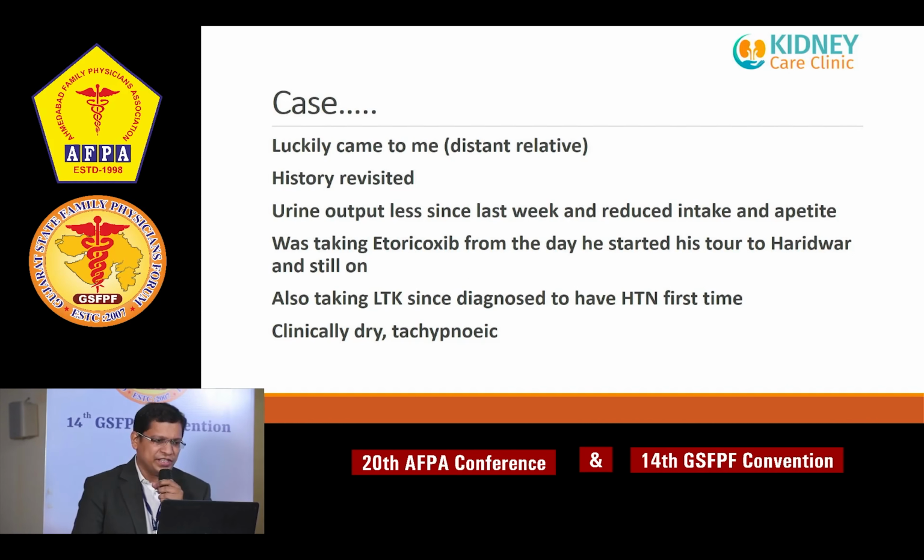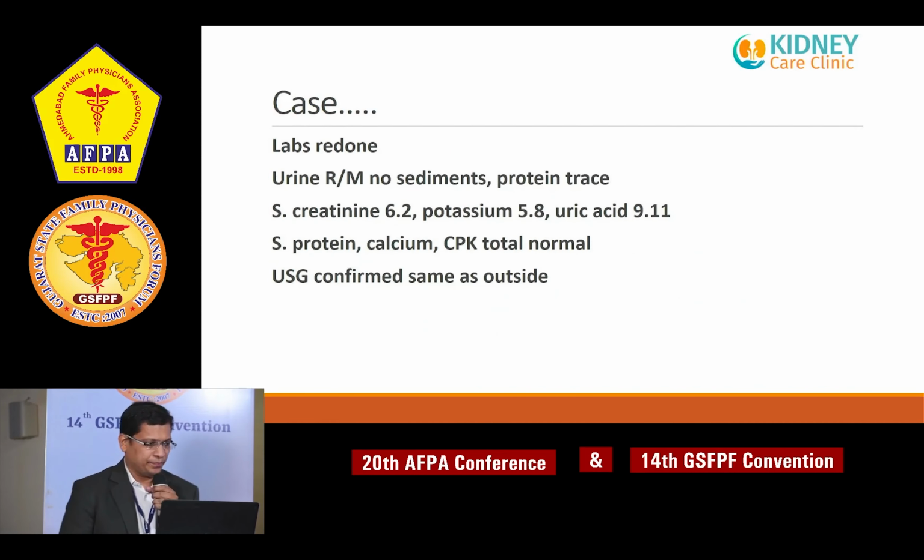I again revisited the history. He had a history of reduced urine output since the last 1 week. He had reduced intake, including food and liquid, and reduced appetite. He was taking etoricoxib from the day he started his journey to Haridwar, and still was taking it. He was also given losartan for the blood pressure, as he was detected to have high blood pressure for the first time. He was clinically dry and tachypneic.